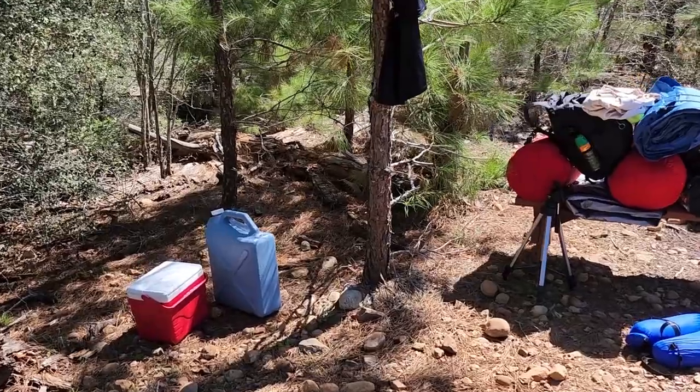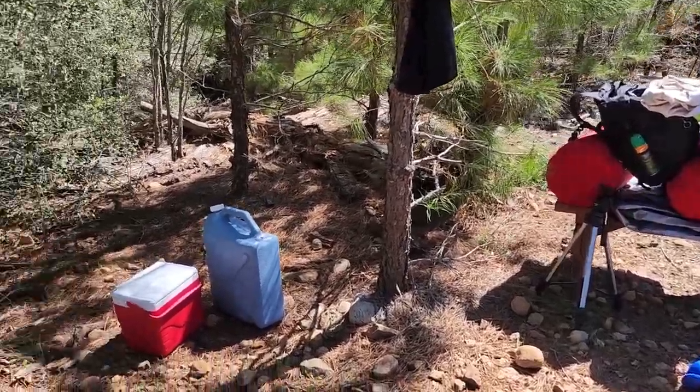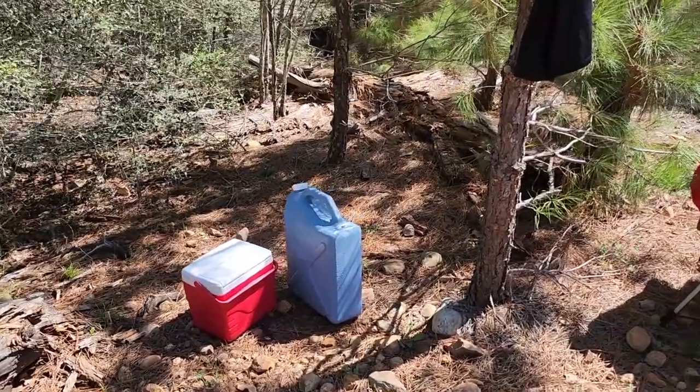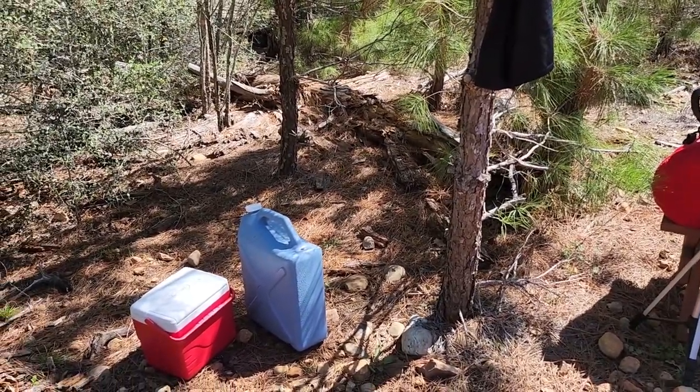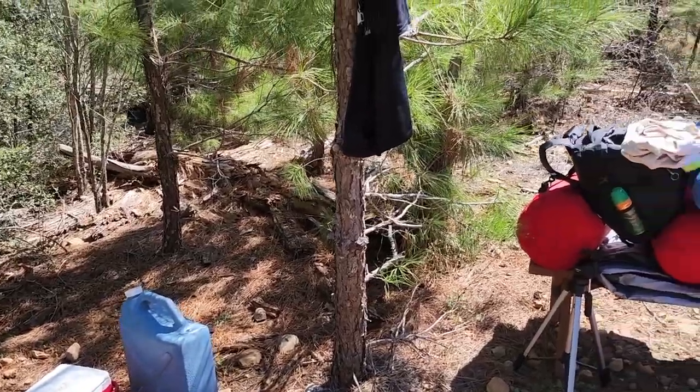Sorry, a bug tried to fly on my face, but I'll be back in a second. So this is everything we brought. We got our cooler there, the beverages, our water. I only filled it up halfway since we're only gonna be here one day.